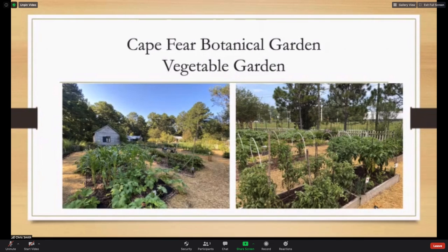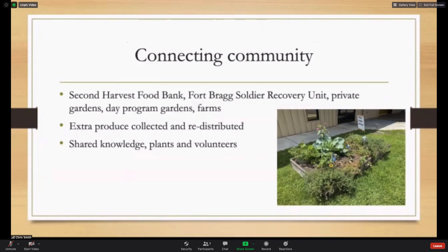So how did we connect our community? Well, over several years, we've developed community gardens and private gardens within organizations that allow them to grow food for the folks that they work with. So at Second Harvest Food Bank, we actually have over 32 raised beds. Now, only 4 of them up front are currently being used, but those were really important. And as you can see in the picture, it says Produce Saturday canceled.